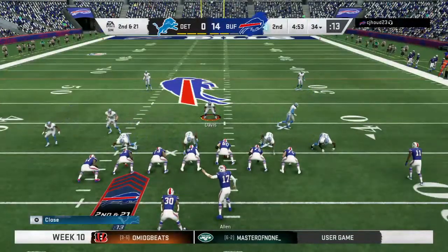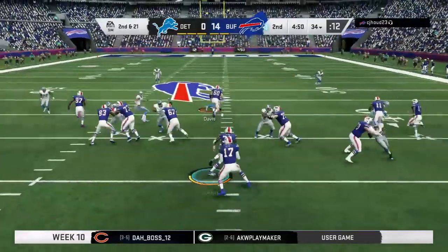Check Mike 40, Chow. No chance. Here's Carson.